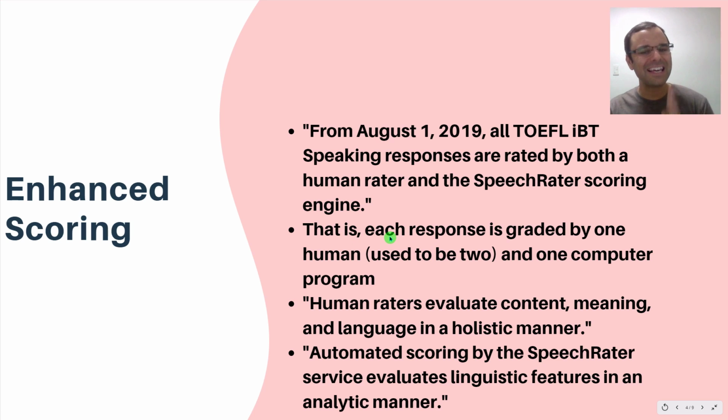It means that each of your responses is now graded by one human, remember it used to be two, and one computer program. The speech rater scoring engine is a software that can grade your speaking responses. Now, this is the same software that's been used in TOEFL Practice Online, which you get from the ETS website. Let's get back to quoting ETS, though.